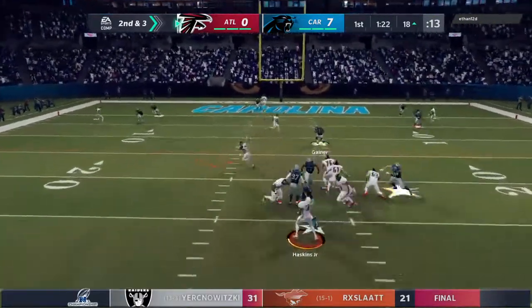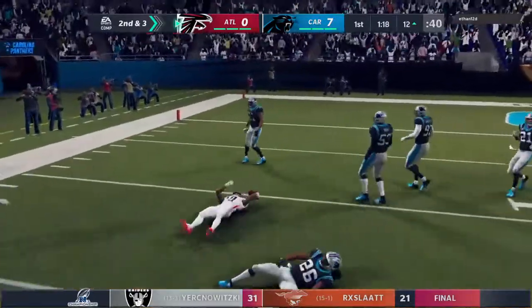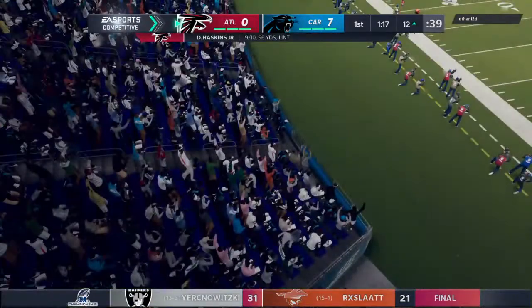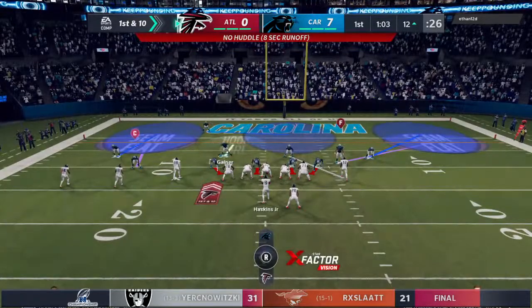Haskins back to the air. They'll drop this underneath to Pollard. And he'll go down here at the 12-yard line. 6 yards the pickup, and that's a 1st down. It's a gain of 6.